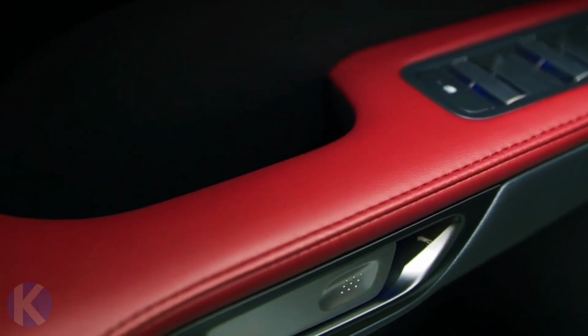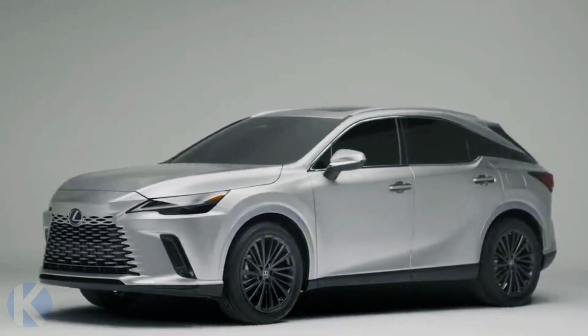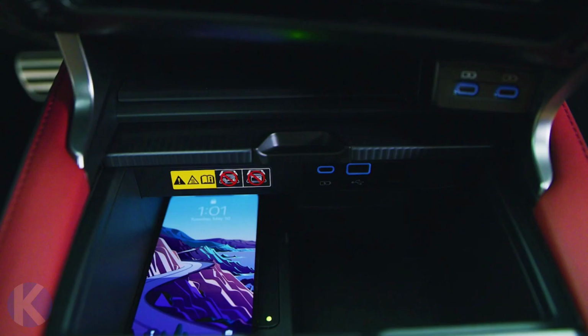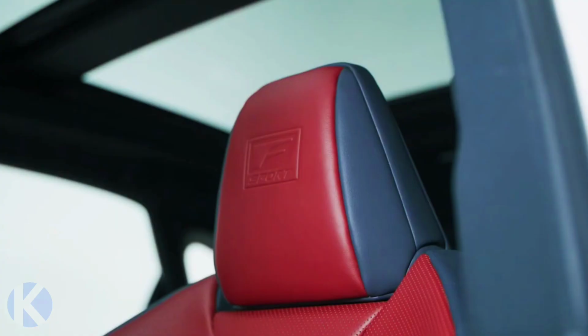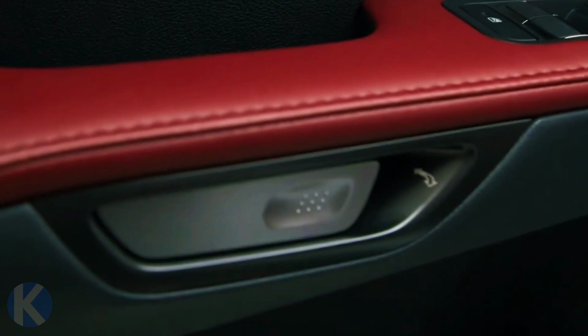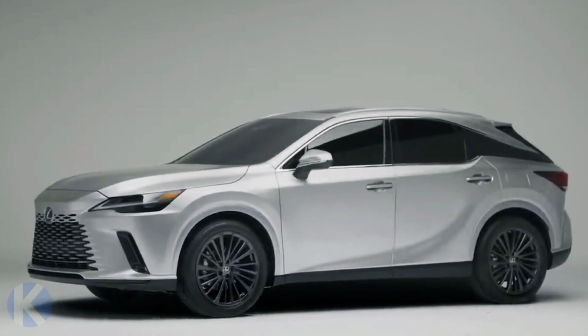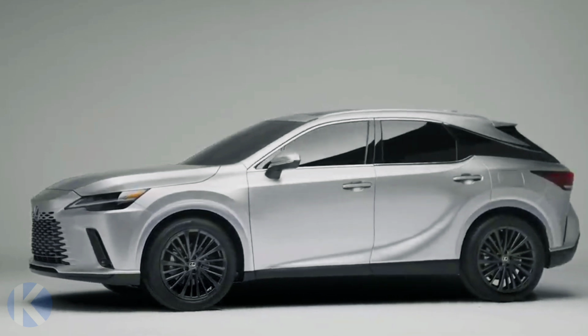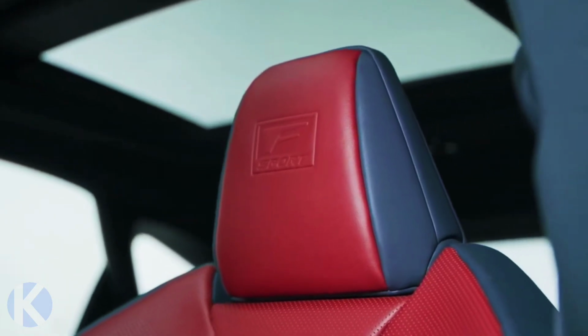The base model is no longer V6 powered, but instead switches to a 2.4-liter turbocharged inline 4. What fans might be interested in is that the top-of-the-range RX500h has a 6-speed automatic instead of a CVT. It even uses a new AWD system called Lexus Direct4, which has the potential to send more than 50% of the total torque to the rear.